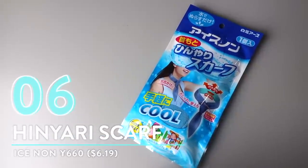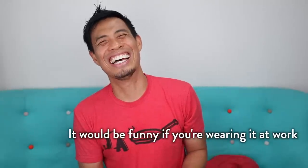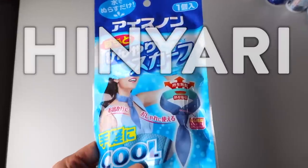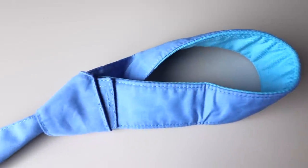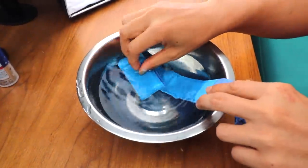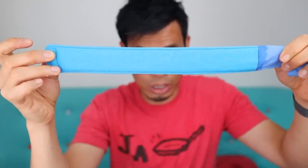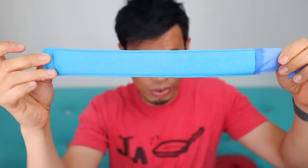Number 6. Hinyari scarf. This next one is for all of those professionals out there that have to wear a nice suit to work, but you still want to stay cool. This one says Hinyari Scarf, which looks like a tie. So basically, what you do is you put some cold water on this. See that this thing really soaks up the water. You can see the mesh right there.